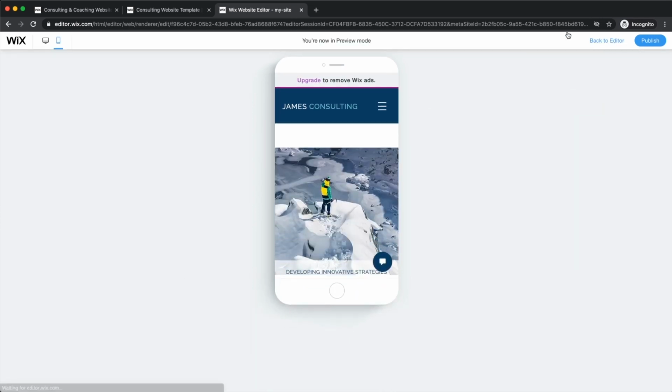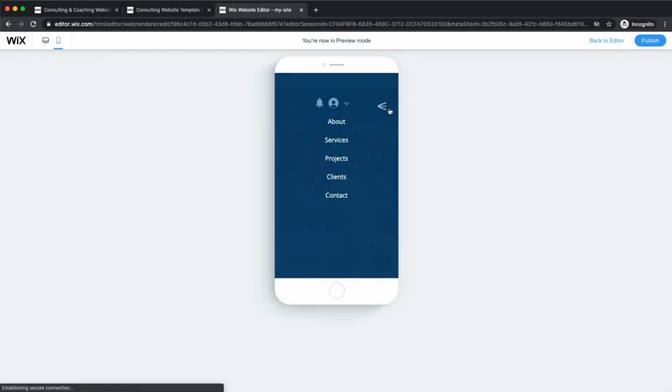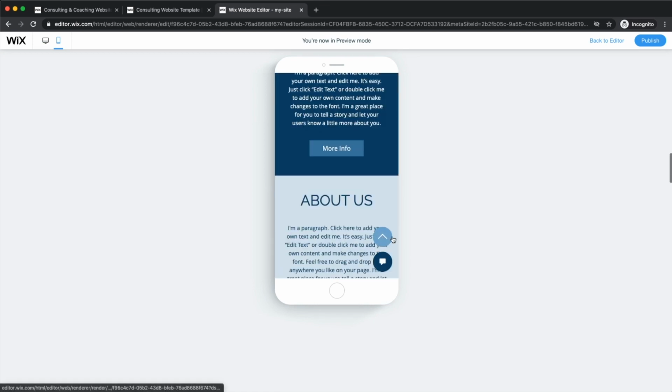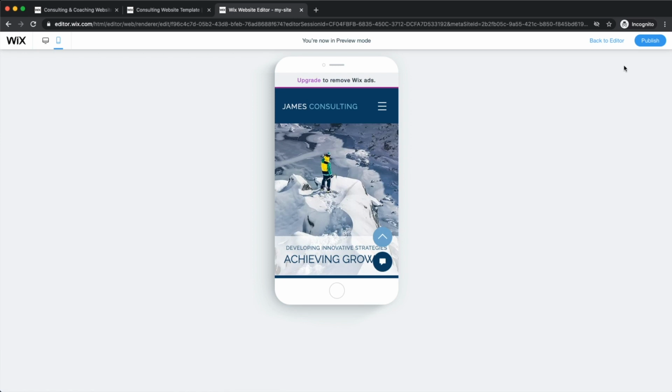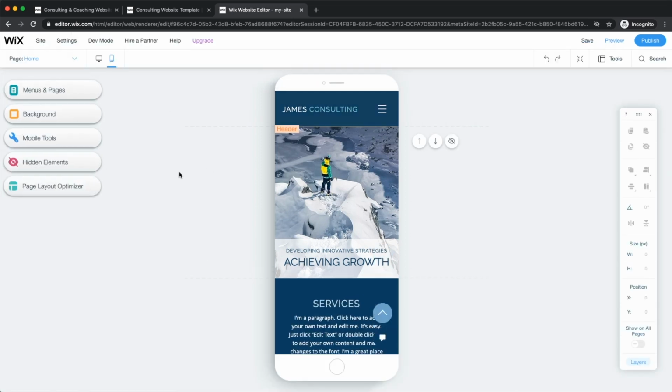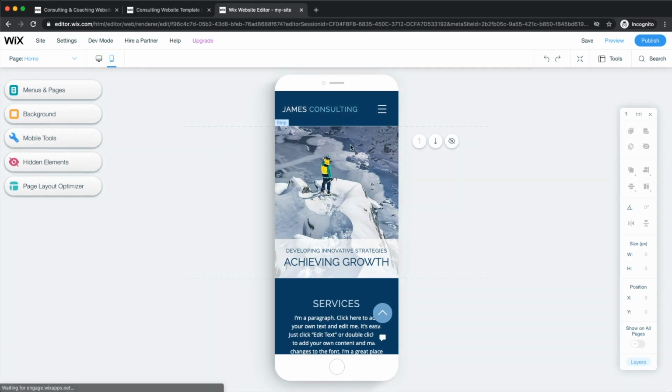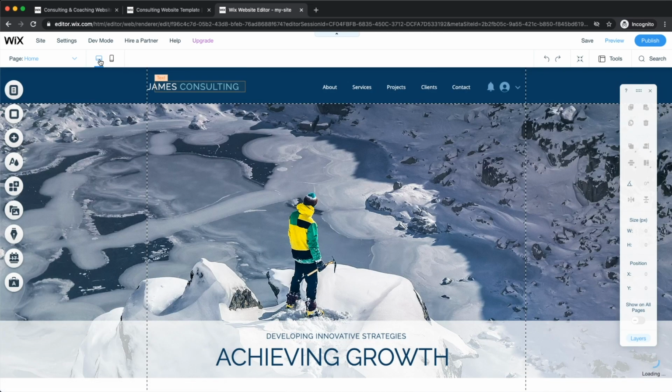So if you click on preview, you see that the menu, with these 3 lines, is kind of a drop-down menu. And you also have other options here on mobile. So you have the scroll up icon right here. So as you can see, the experience of your website on mobile is a lot different than on desktop. And as most of the traffic nowadays comes from mobile, you want to make sure your page is optimized for mobile as well. And over the course of this video, once we are finished with our site, we're going to go into the mobile view right here, and we're going to make sure to optimize everything for mobile as well.